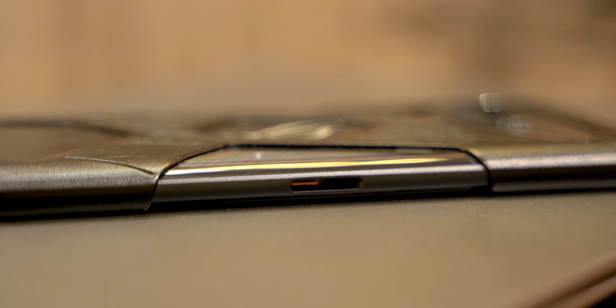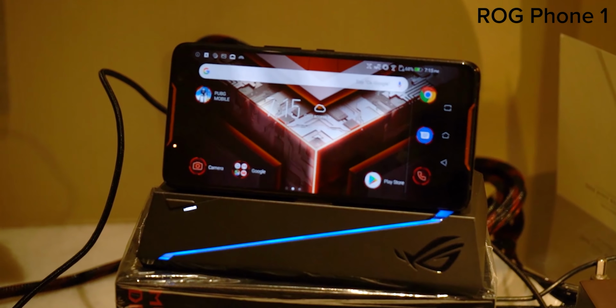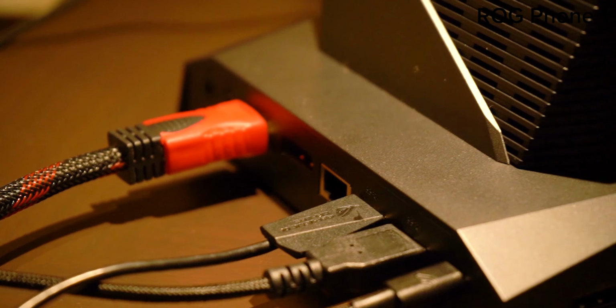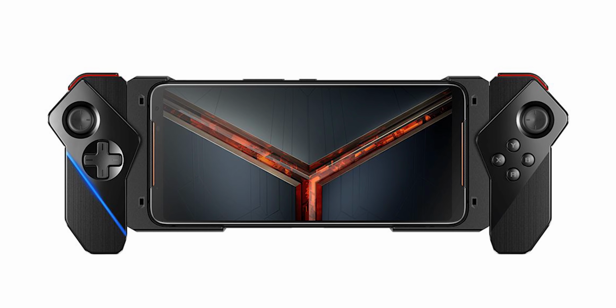Now, along with the Type-C port on the side, there is a proprietary connector which supports a slew of gaming accessories. Unfortunately, I couldn't get my hands on any of them, but long time back, I had a chance to try them out. The concepts are actually super cool, but here's the thing. These accessories made more sense back when the ROG One was launched, maybe even 2, because the air triggers had average latency. You couldn't divide them into 2 like you can do on this phone. There was no slide function.